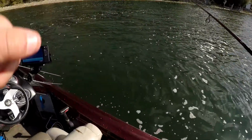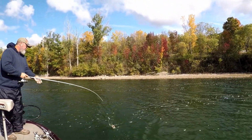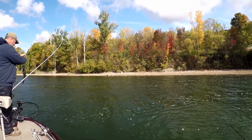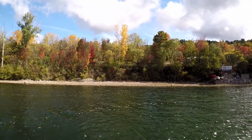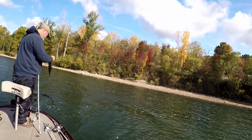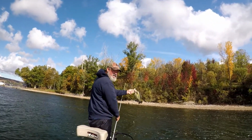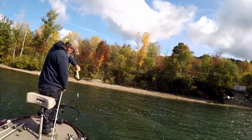Oh, that's not a bad one. Something different. Oh, he's actually not a bad largie at all. They are taking the jerkbait. It's interesting. Yep. 12 inches long. Got one again on the jerkbait. 12 inches long and 1.25 pounds. Yeah. Like, he is just girthy. He's stocking up. They put on the feed bags, guys.